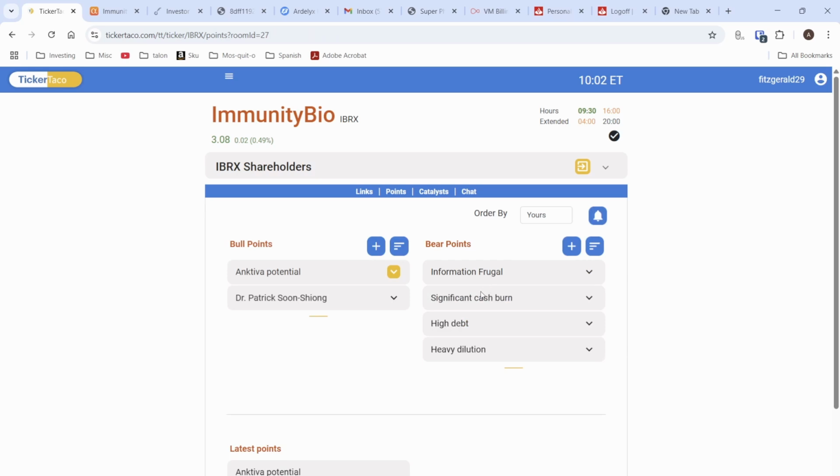Next in the list is the significant cash burn. And this really is significant. Last year, they burnt around $500 million. And that really comes into my next two as well, the high debt and the high dilution. So they now have over $1 billion worth of debt, and they've diluted the company 50% in the last 5 years. But because of the cash burn, they are going to need to continue raising money. So that means higher debt, higher dilution, or both in the coming years.